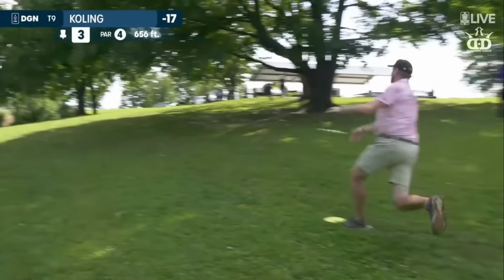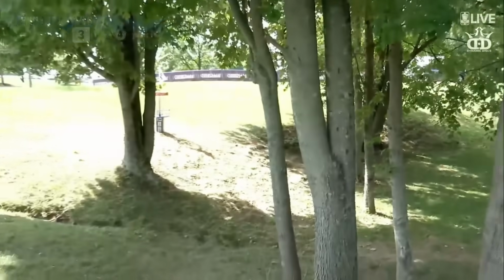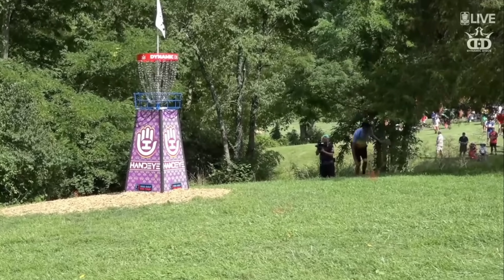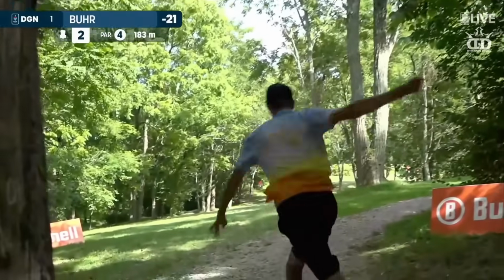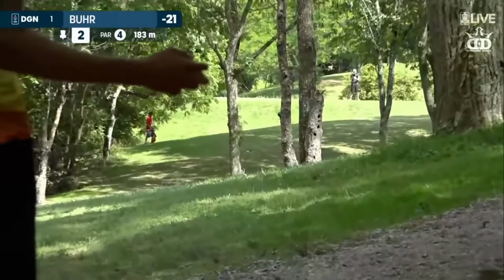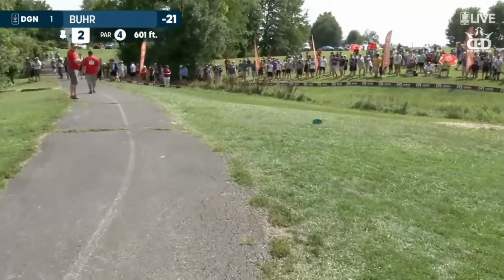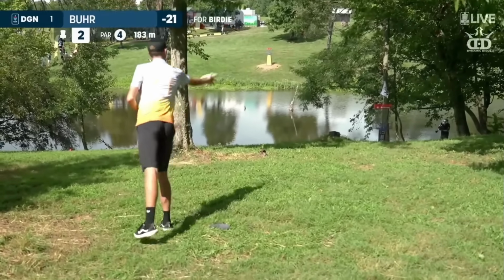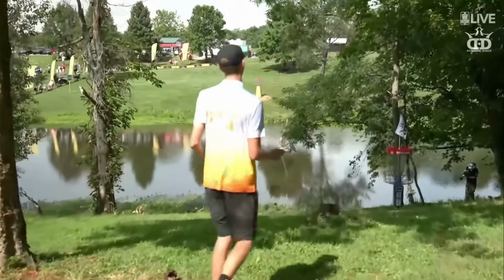Hole three. Second shot. There you go. A germ like that. And Burr has this for the solo lead. Solid start for Burr. That's going to play. Oh, this is really nice. Finding the road even for a hot second. Burr for birdie. Burr with at least a two-stroke lead.